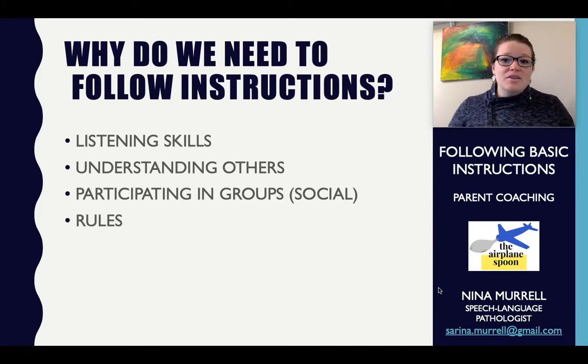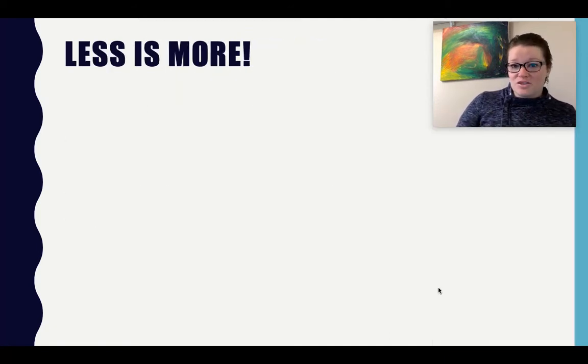And the last thing about instructions is that these are rules. And rules are really important for children to understand boundaries and limits of when something is allowed and not. And also, what are the expectations so they can participate well in the different learning activities that we have at school. Now, when it comes to giving instructions, less is more.